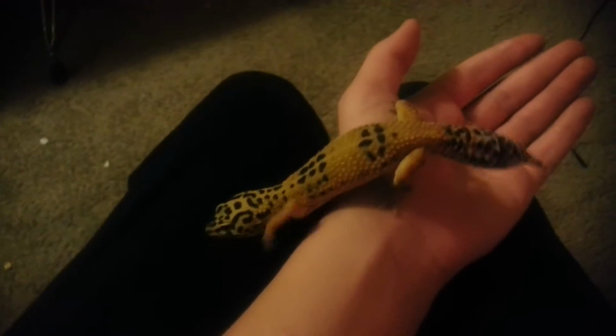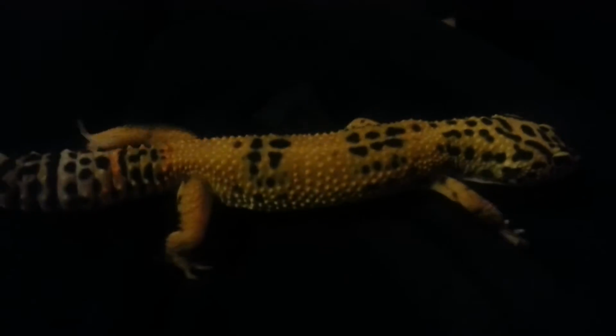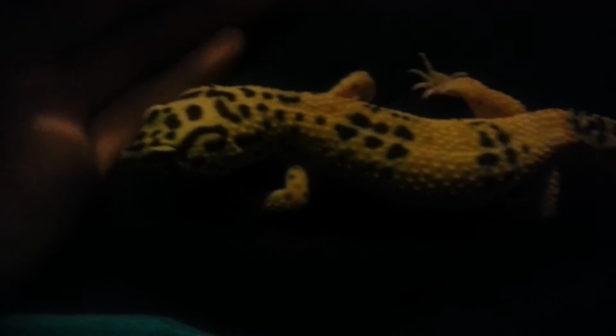Come here, Zoey. And yes, she's tame and stuff. I take her out pretty much every day and handle her. She likes to walk around. I don't like to touch her tail that much, because I know they can drop it, so I'm paranoid about it, but hey, better to be paranoid than for her to lose her tail, right? Come here. She's really cute. Her tail's been getting a lot fatter. Doesn't look really fat on camera, but it is, compared to when I first got her. Come here, Zoey.